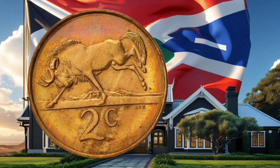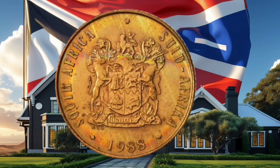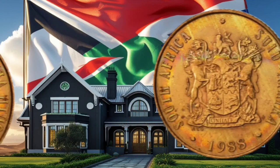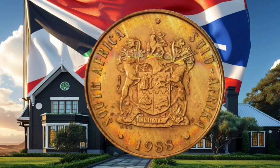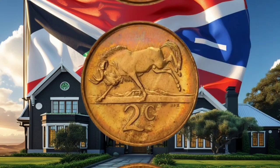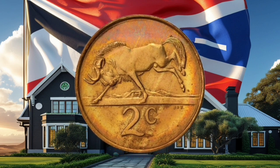Now, this coin: the 1988 South African 2-cent coin. And trust me, by the end of this video, you'll know exactly why this little coin might just be sitting on a fortune. Let's take a close look at this 1988 2-cent coin. This was part of the final series of South African coins minted before the country underwent significant political and social changes. But what makes this coin so special, and why could it potentially be worth a jaw-dropping $2 million? Well, let's take a journey through its history, its rarity, and its potential value.